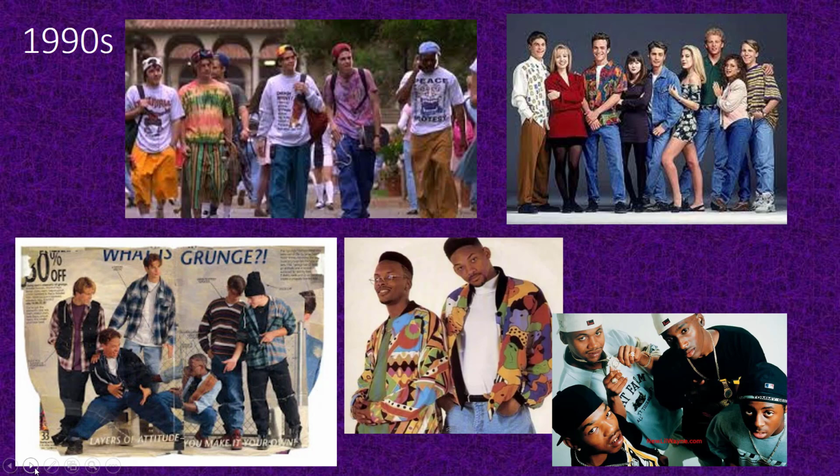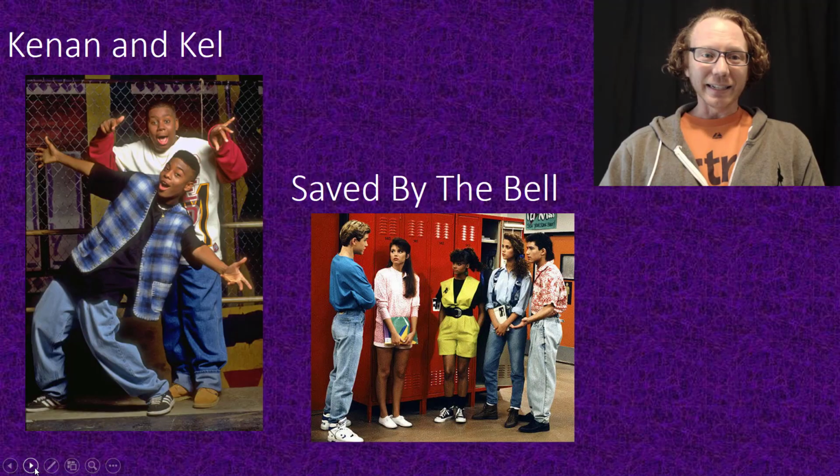And then the bottom image right down there, once again, the hip hop movement. The bottom right is actually a guy named Lil Wayne. Maybe you've heard of him. And so that's the 90s.